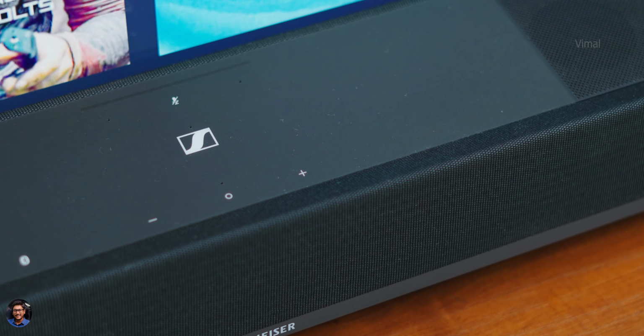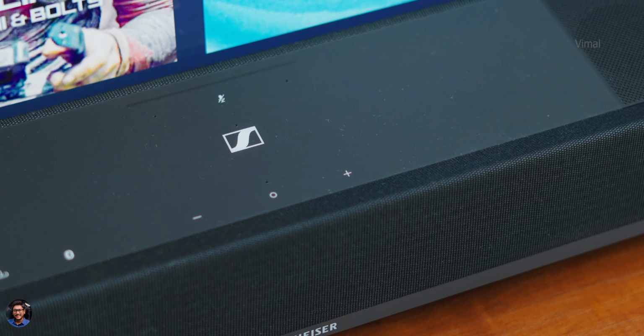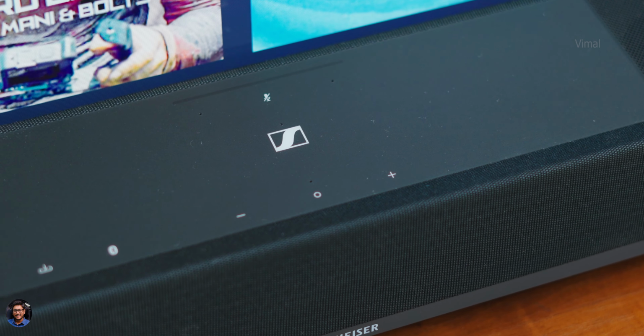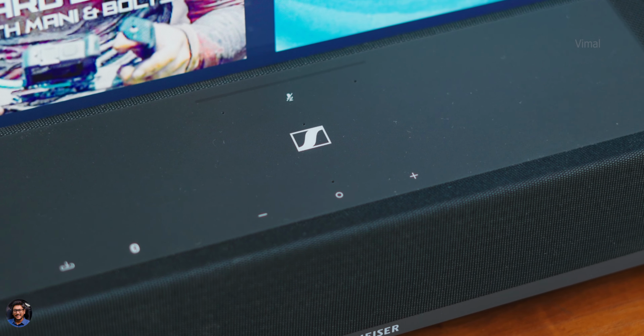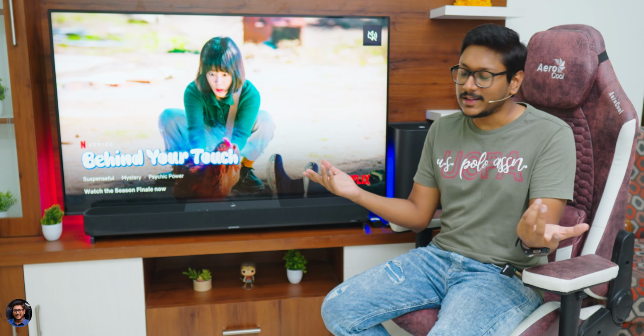You have a Sennheiser logo at the center. Input source select is available. Bluetooth mode is available. Volume up and down, play, pause. And also there's a special light bar that gives you complete status information about the soundbar regarding the connectivity status, or maybe the volume level and things like that.